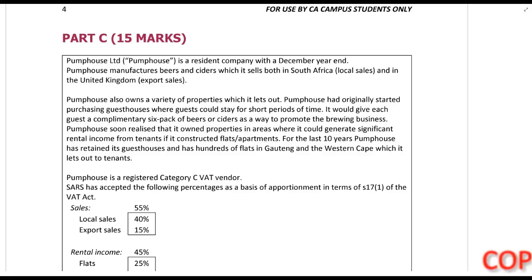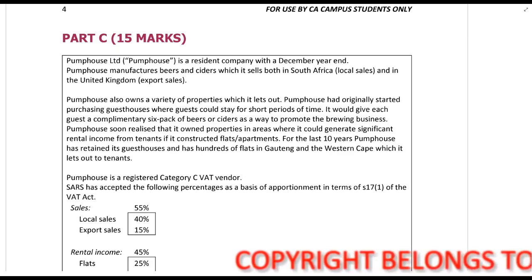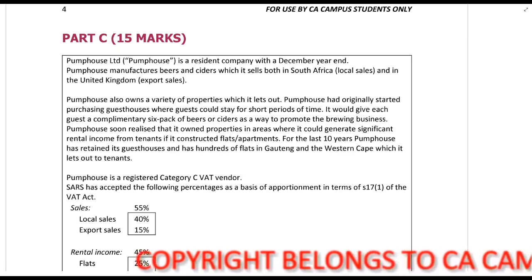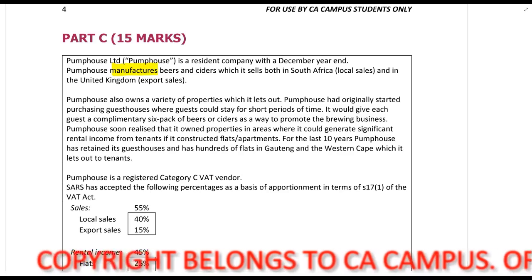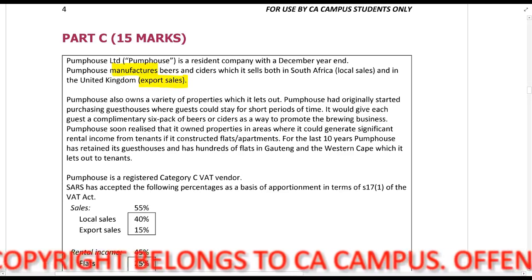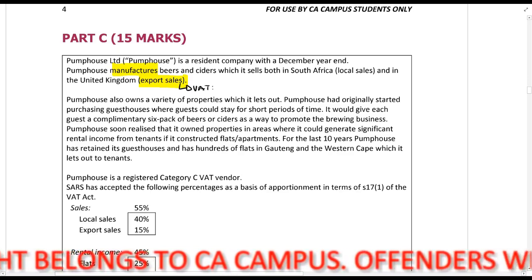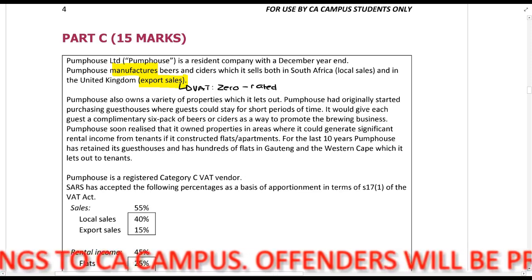Part C. Pump House Limited is a resident company with a December year end. Pump House manufactures beers and ciders, which it sells both in South Africa, which are local sales, and in the United Kingdom, so export sales. Okay, so they do some manufacturing, be aware of that. They also do some export sales. Now, remember, from a VAT perspective, that is zero rated, but it's still a taxable supply, remember?